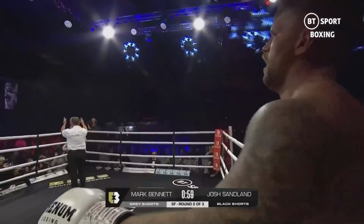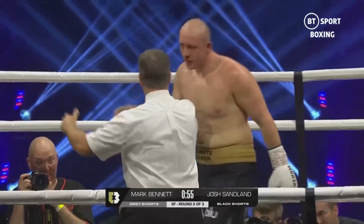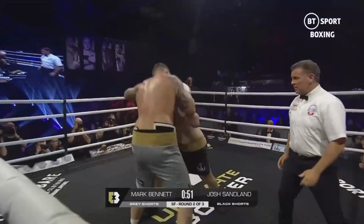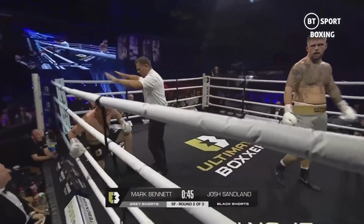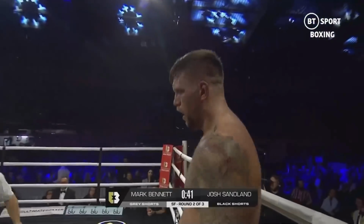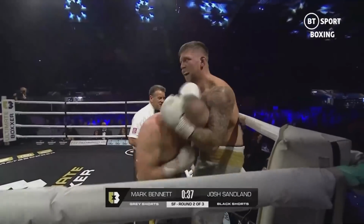Josh Sandland looks incredibly weary. His fighting spirit remains intact, but I'm not quite sure how much physicality he has left. He comes forward and puts everything behind the right hand. This could well be the last roll of the dice for Josh Sandland. He's got absolutely nothing left. Down to the canvas for a 3rd time, no count given, but he continues to will his way forward.